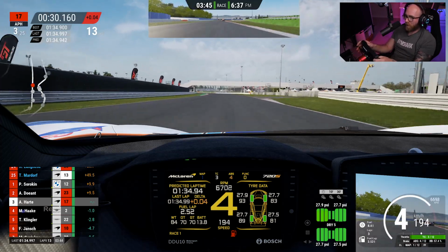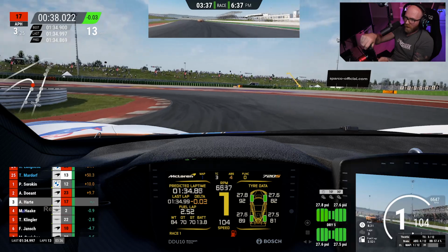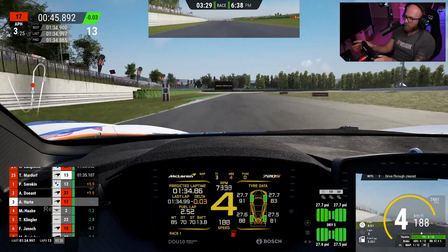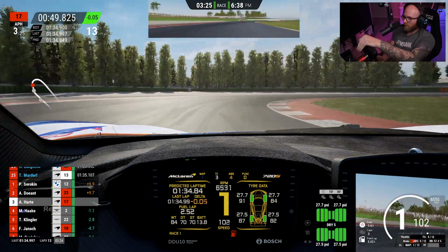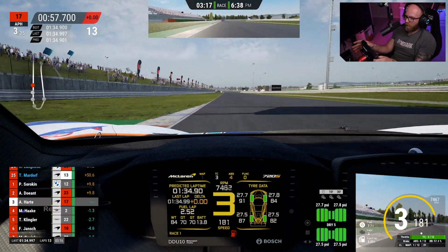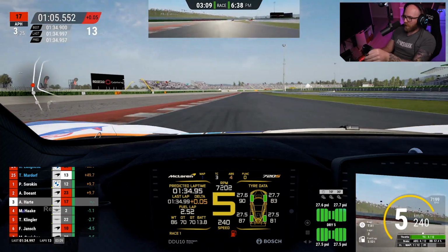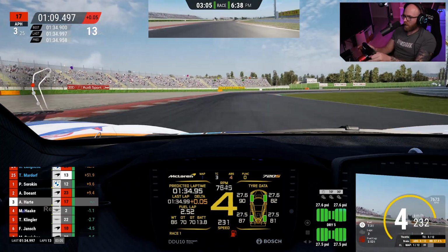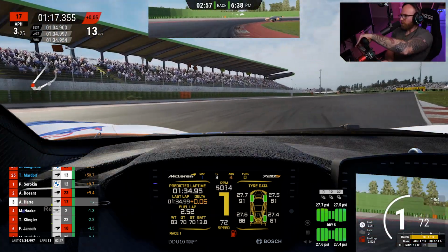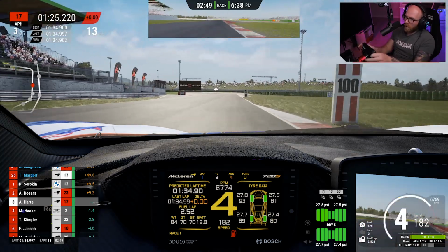What have we got? We've got a second on him. Let's try keep it that way. Makes me nervous. Almost home, almost home. 1.3. Two leaders still right side by side, 9.8 ahead, so something could still happen there. You never know, lads. It's all to play for yet. I can afford to be a little bit more aggressive going into there. Shit.